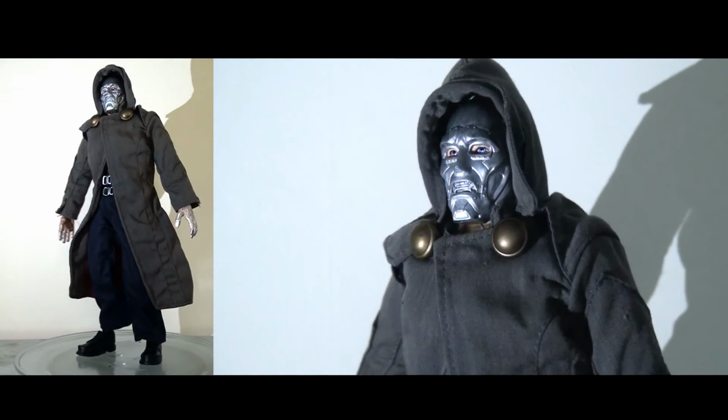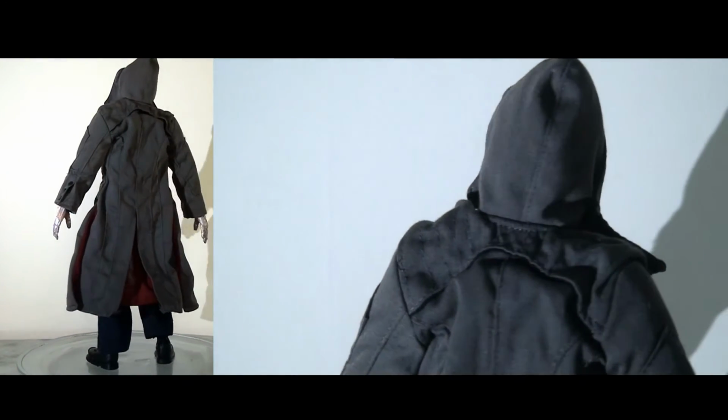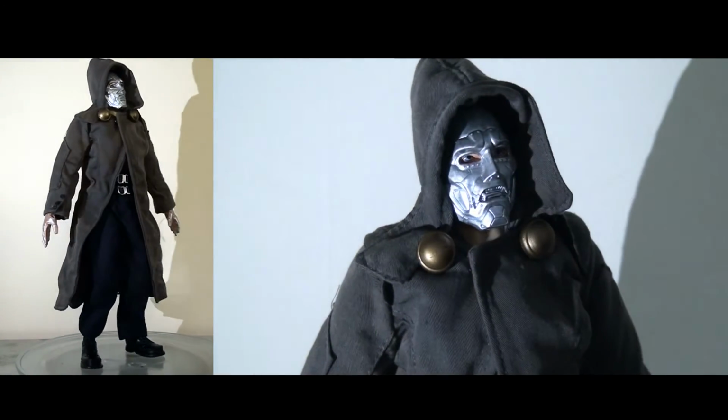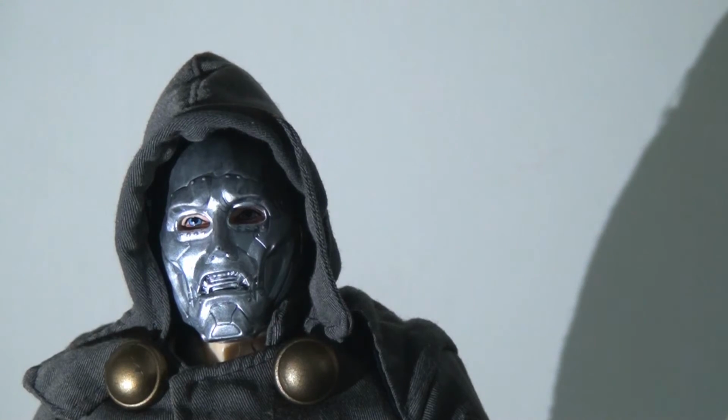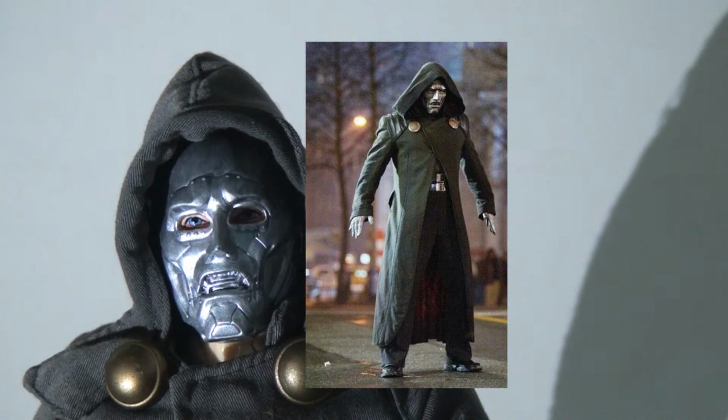Now, out of the packaging, you can see that the figure is a little bit underwhelming, and this isn't really the fault of the figure, but it's the costume, and it's one of the many disappointing things about that film. Now, to kick off with, I think the likeness is really very good. I think this head sculpt is pretty excellent, and as we can see here, they have faithfully recaptured what that costume looks like in the film.